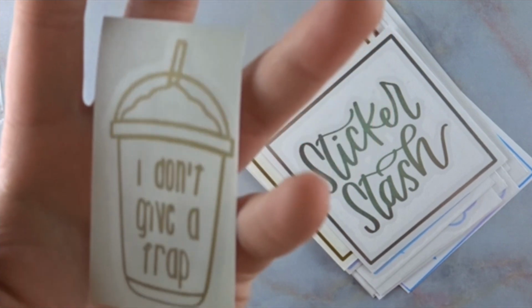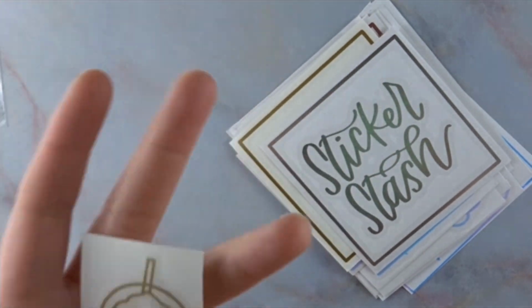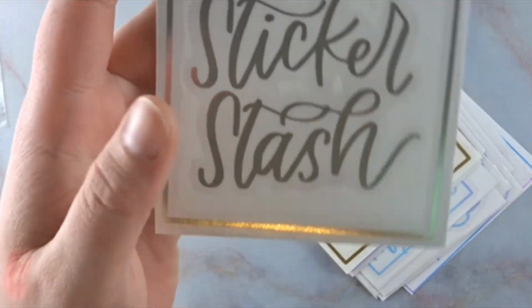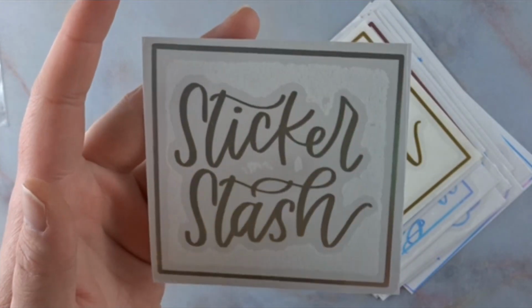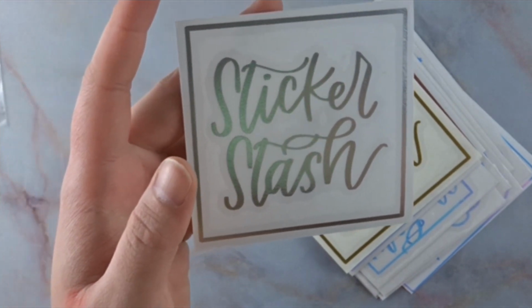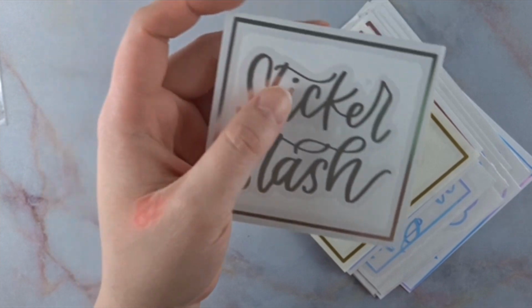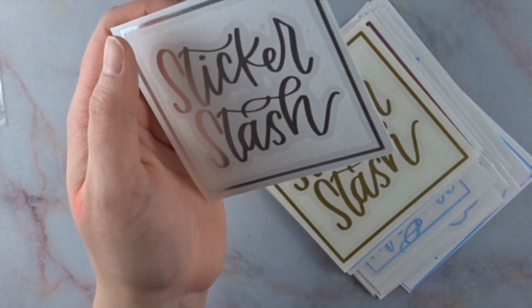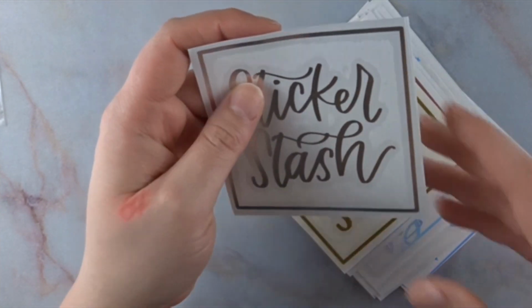It says holographic sticker, but it's like gold. So anyways, I like it. It's perfect. Next, I do have a sticker stash. This is definitely the holo. Yeah, so I got it in holo. Oh no, there it is. It's on the bottom. Okay, so holo opal. I got it in shiny silver and matte gold.